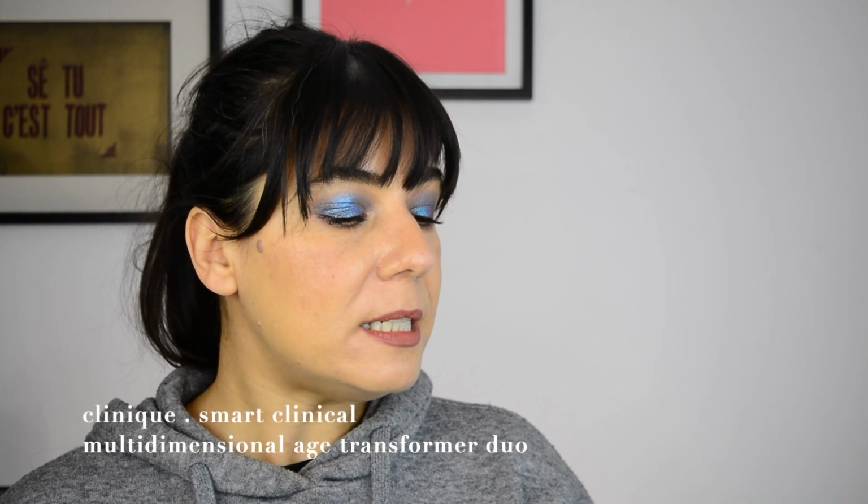Now, regarding moisturizer, I have this in my little drawer of traveling stuff laying around. I save minis for these kinds of situations, and this is from Clinique. This is the Clinique Smart Clinical Multi-Dimensional Age Transformer Duo, and one is the Resculpt and the other one is the Revolumize. Yes, Revolumize. I browsed through the ingredients. Basically, these are both peptide creams. The light lilac one is a bit more of a gel cream in terms of texture, and it does have a bit of an added vitamin C derivative. This one is basically just the peptides, and it's a bit more of a nourishing, fattier cream.